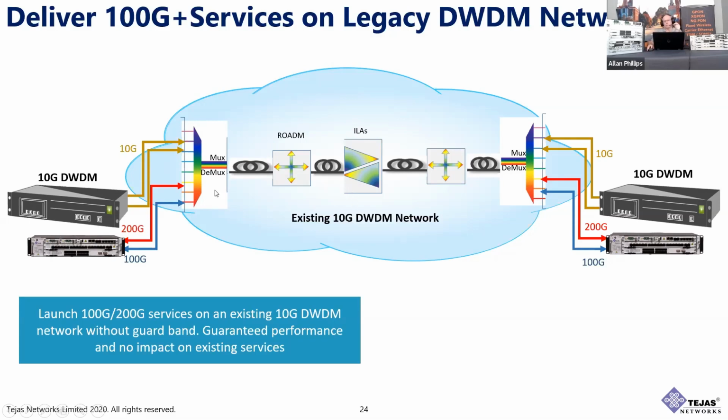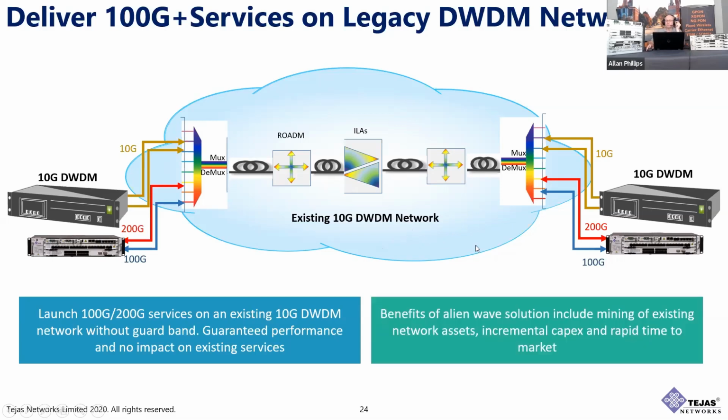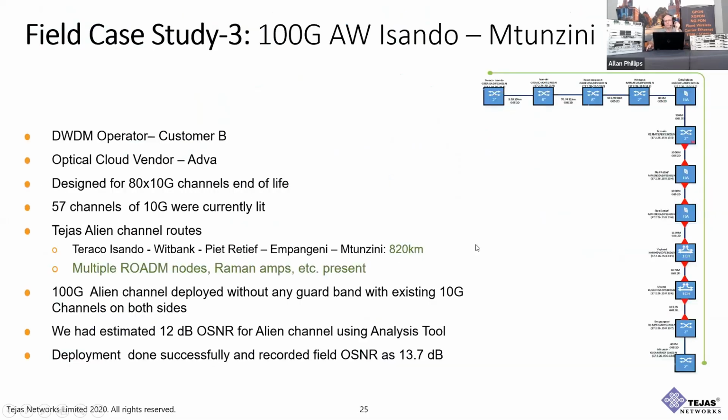I don't have to operationally go out to intermediate sites. I don't have to buy new ROADMs or new ILAs. I can just plug in a higher bandwidth and go. And we've proven this over many networks, one of which is this one that I've displayed here.